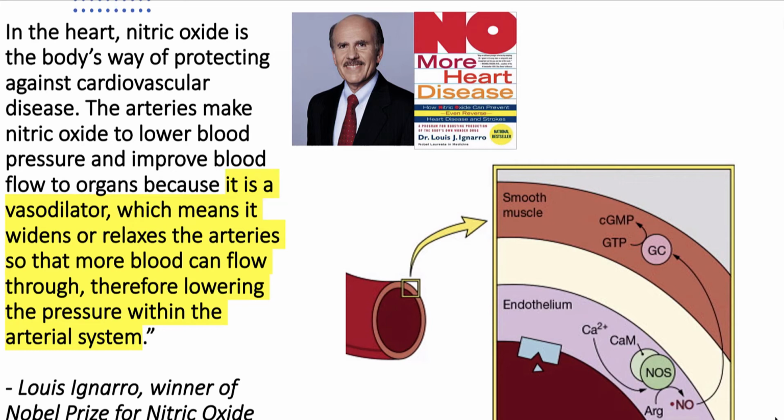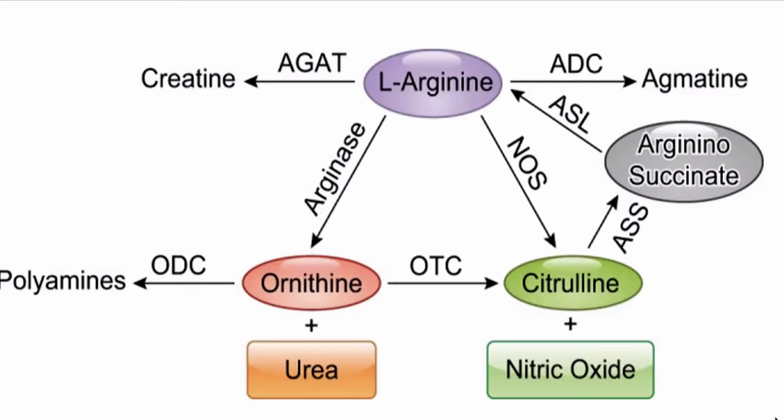So you can see on the diagram on the right, you have the inner part, the endothelium. When you vasodilate that, what it does is it pushes out toward that smooth muscle, and so then it allows more flow or more space for the blood to flow through the blood vessels. So this is an important chart to keep in mind as we go through our discussion today.